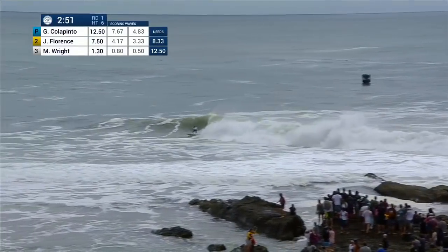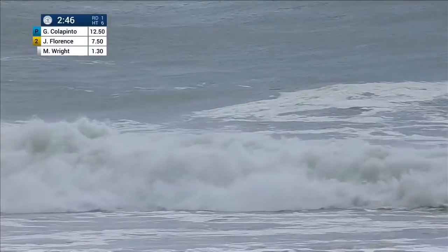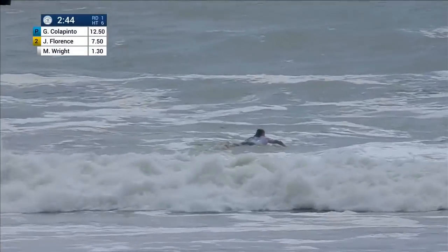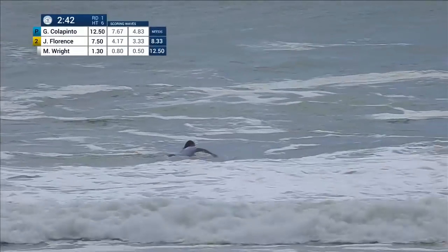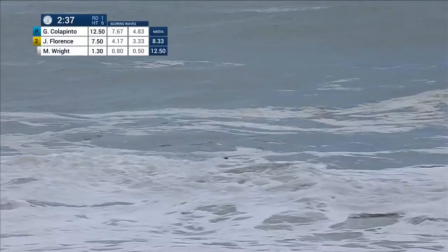More action to come here. Mikey Wright, out of that little cover-up to a wrapping turn, will be incomplete. Still 2:40 to go. Remember, no one loses here. They just get reseeded into round 2, but it's very important to get that win to skip right into round 3 action.